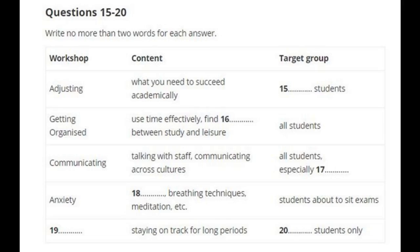The anxiety workshop is held later on in the year and deals with something you will all be familiar with, the nerves and anxiety that come when exams are approaching. Many students go through their entire academic careers suffering like this, but you don't have to. Come to this workshop and we'll teach you all about relaxation and how to breathe properly, as well as meditation and other strategies to remain calm. We've tailored this workshop to anyone who is going to sit exams.